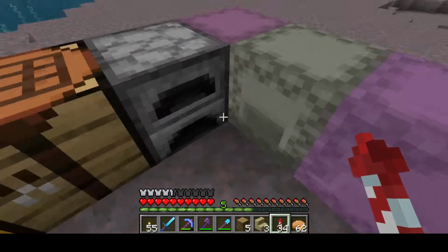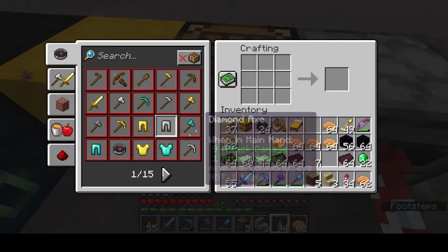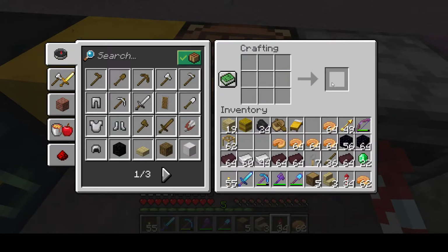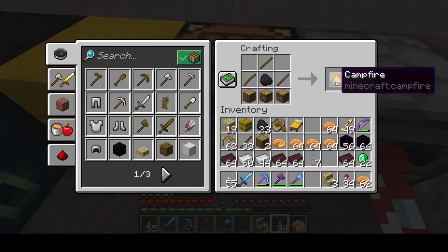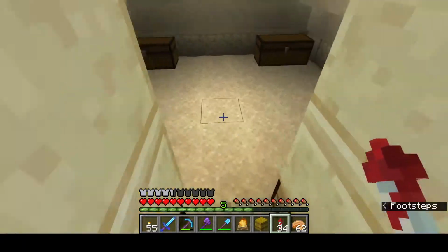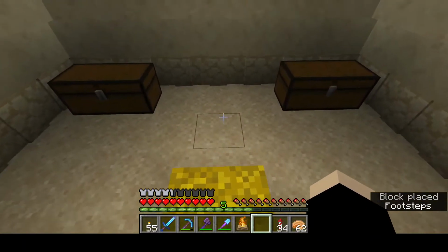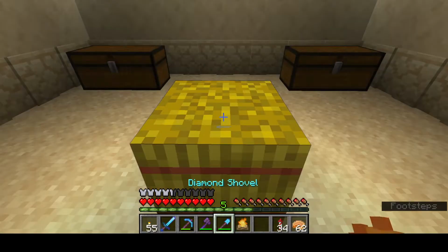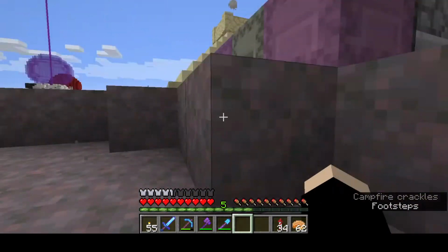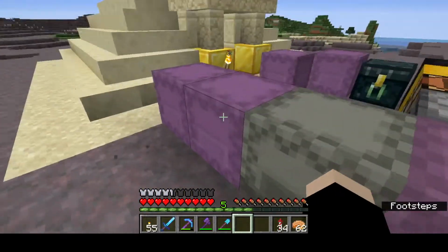We need one thing. What we need is a campfire. So we're going to need some sticks. There and there. That there. And that there. There we go. And we have our hay bale. Put the hay bale in the middle, directly underneath the hole, and then we'll pop the campfire on top of there. And then anyone coming to the district can see from a distance the smoke from our shop.